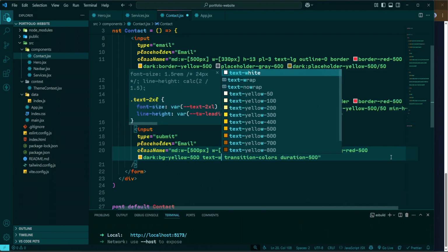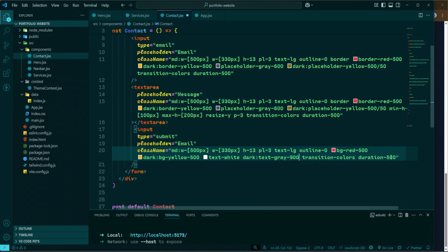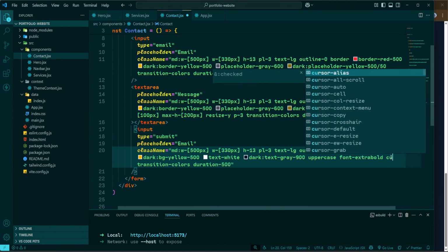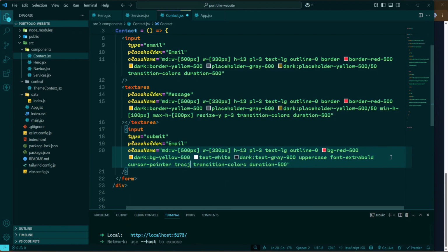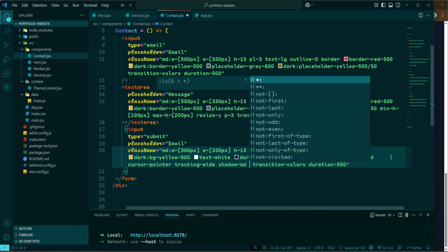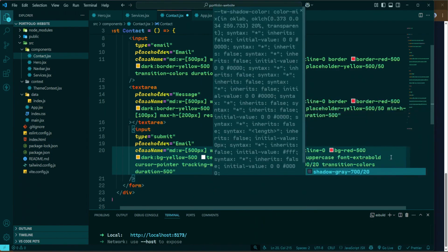Then we need text white for light modes. On dark mode, we need text to be gray 900. Then we need uppercase. Fonts is going to be extra bold. Also, we need cursor pointer. Then I'm going to add here tracking wide. And finally, we need shadows. So we need here shadow MD. And then the color is going to be shadow gray 700/20. It is the opacity.